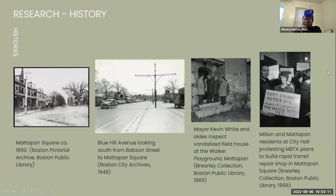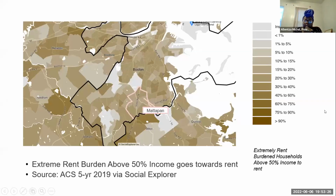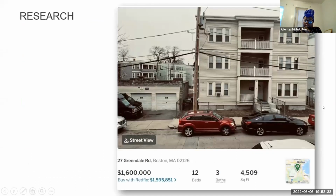This is an example of some of the history that we've been capturing. We've been looking at not just Mattapan present day, but also going back: what got us to this point? What are some of the conditions that tell us the bigger story of neighborhood change? We've been examining different aspects around rent burden and living conditions and what contributes to that. For example, this is a triple decker on Greendale Road, just 2 blocks from where I live, that was recently posted a couple months ago for $1.6 million. Considering that our median income in this neighborhood is about $45,000, half of the area median income that the city uses to determine affordable housing, we have a lot stacked up against us.